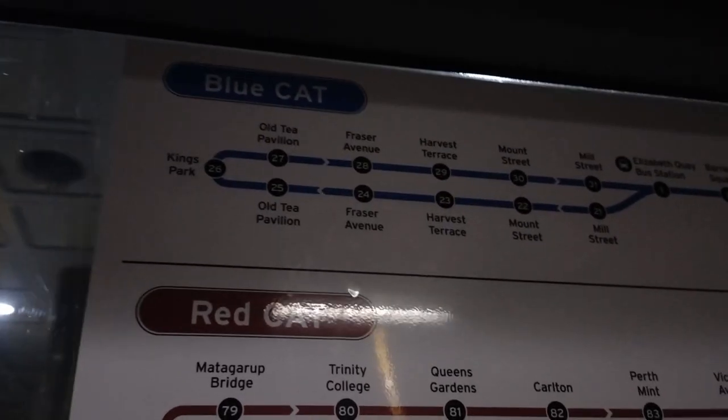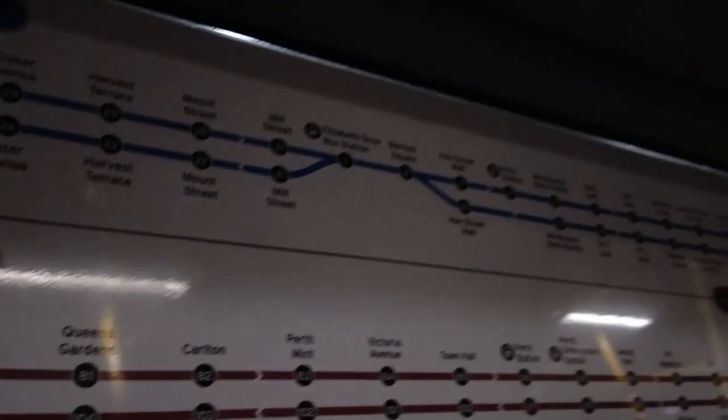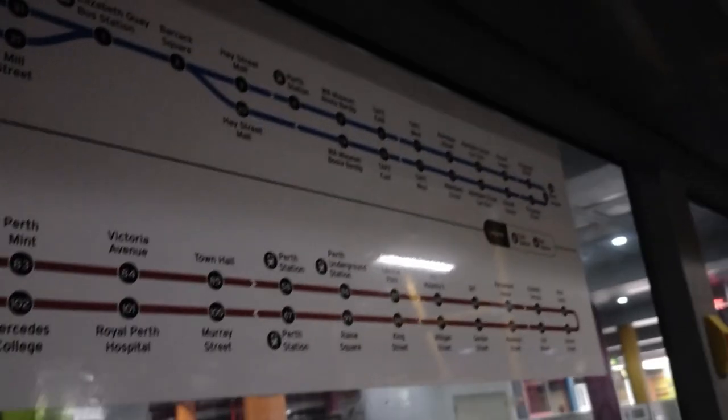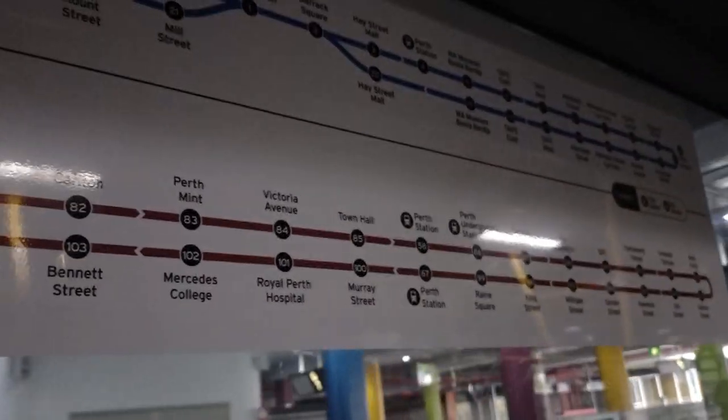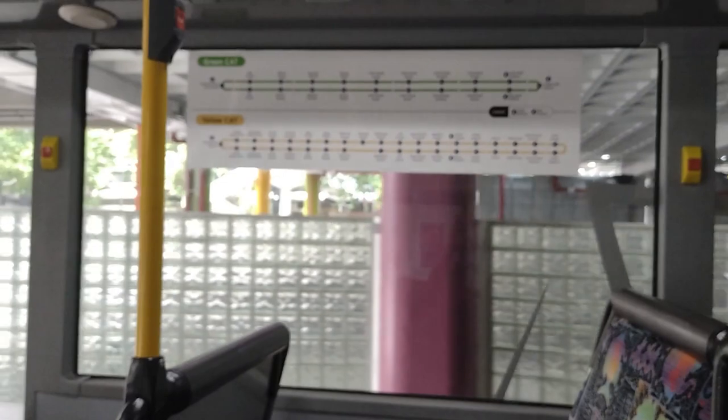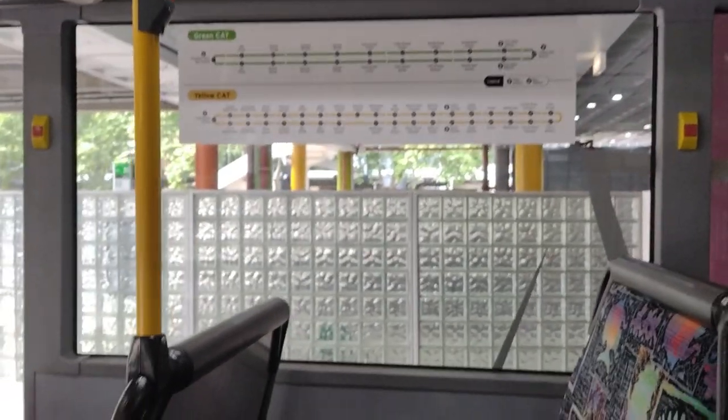These are the new maps inside the bus. This one actually has Barracks Square also on the one line. This is true, both directions it's served. And over there the yellow and green CAT map. There you go.